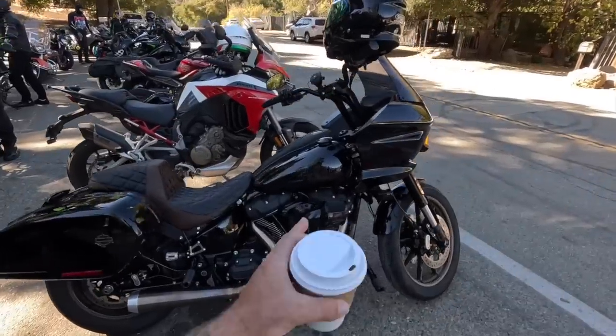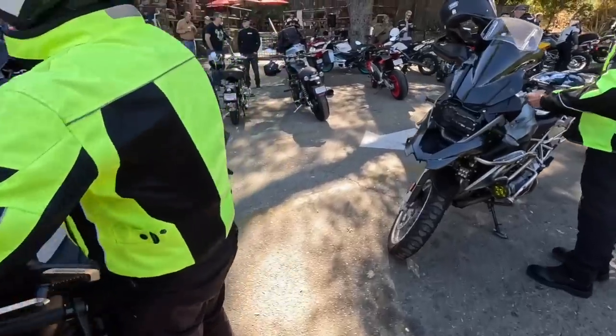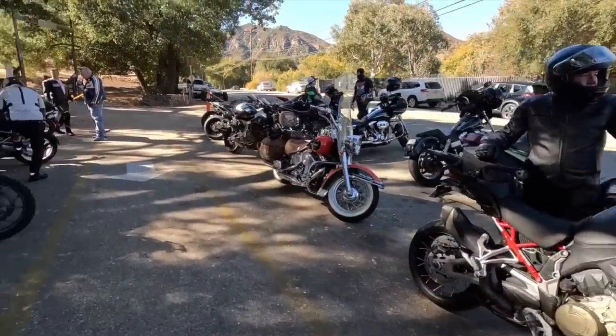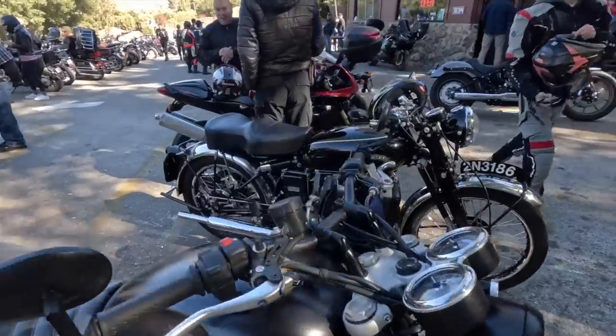Of course, you got to have your Harley Davidsons. We've got Ducatis, BMW 1200, in fact 1250 actually. Plus we got a few more BMWs lined up, the GS's, another Ducati, more Harley Davidsons. That thing's beautiful. Love it. Triumph. Just all kinds of cool bikes out here, man.